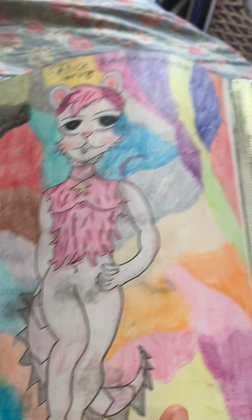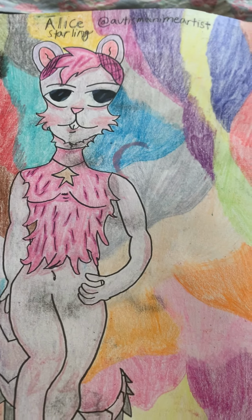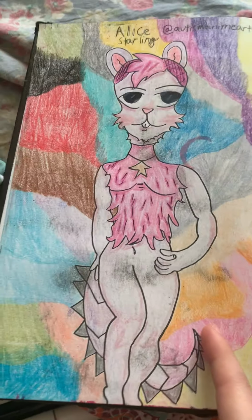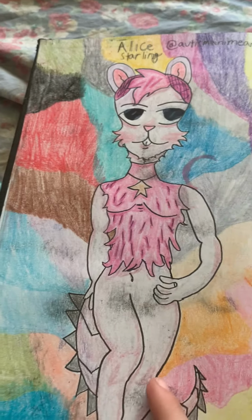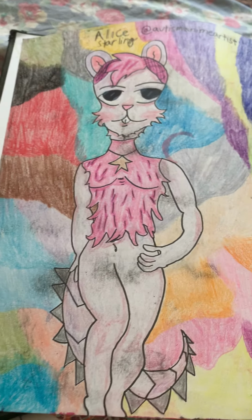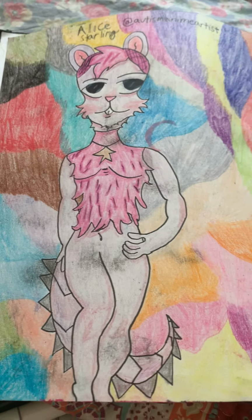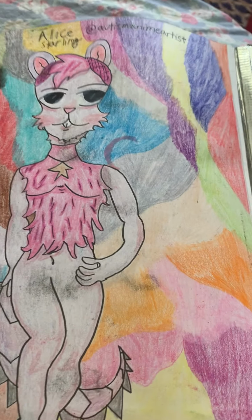Then this is an art trade that I did with the artist, Autism Anime Artist on Instagram. I'll link him down below as well. He drew one of my characters, and I drew his character, Alice Starling, right here. And he came to me and asked to do an art trade, so I just want to point that out. Usually, if I get art trade requests, people come to me.